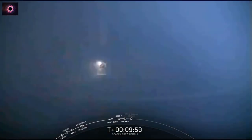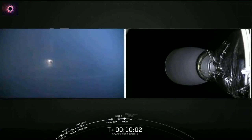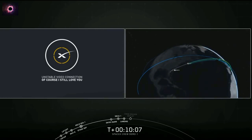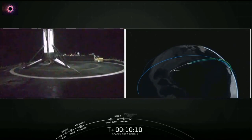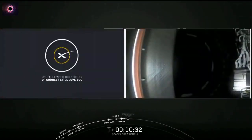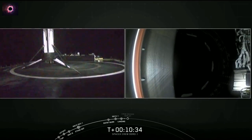And the Falcon has landed on the autonomous spaceport drone ship. We got video the whole way. Stage 1 down. Stage 1 is on that drone ship about 500 kilometers away from where it launched from. The vehicle will now undergo its safing procedures, and the recovery team will make sure it's strapped down and it'll make its way back to Earth. Or sorry, back to Cape Canaveral.